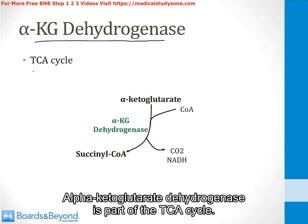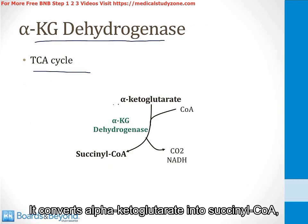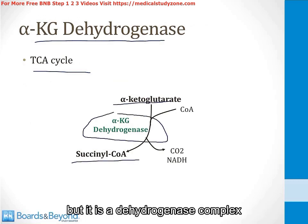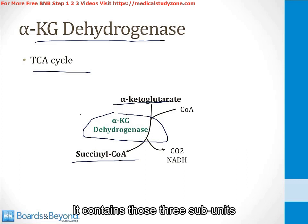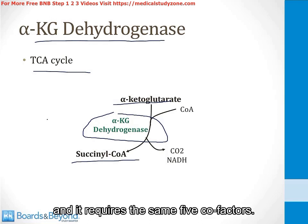Alpha-ketoglutarate dehydrogenase is part of the TCA cycle. It converts alpha-ketoglutarate into succinyl-CoA, but it is a dehydrogenase complex just like pyruvate dehydrogenase complex. It contains those 3 subunits and it requires the same 5 cofactors.